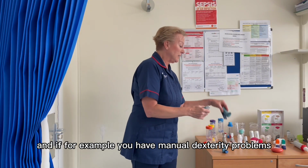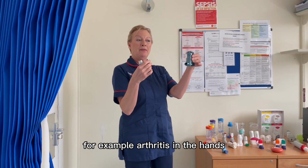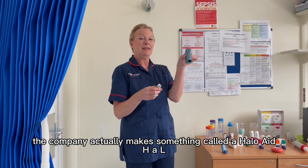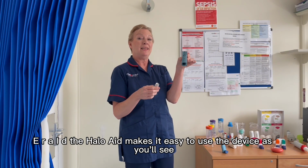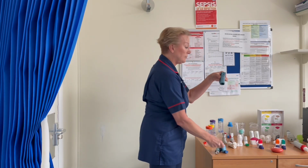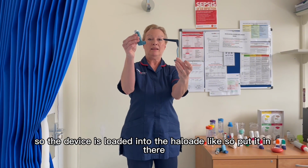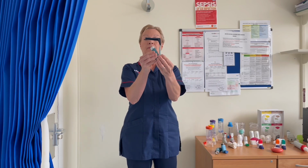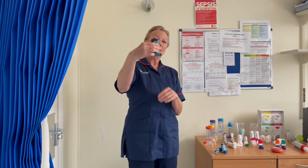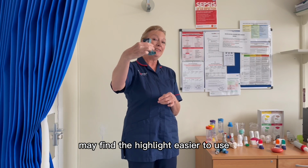And if, for example, you have manual dexterity problems, for example, arthritis in the hands, the company actually makes something called a Haler Aid, H-A-L-E-R-A-I-D. The Haler Aid makes it easier to use the device, as you'll see. So the device is loaded into the Haler Aid, like so. So put it in there, and then if you watch, it just makes it easier to use. So someone that has got problems depressing a canister down may find the Haler Aid easier to use.